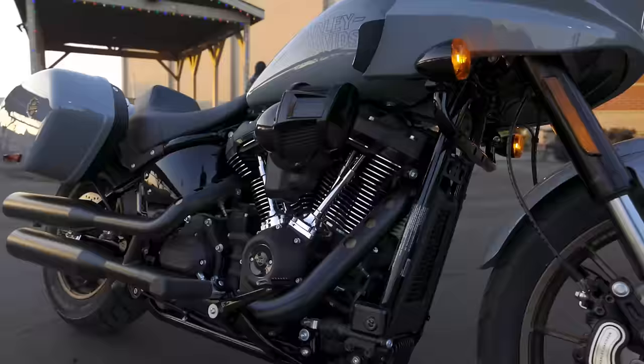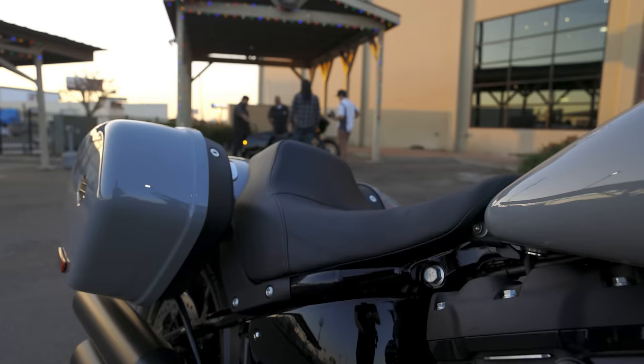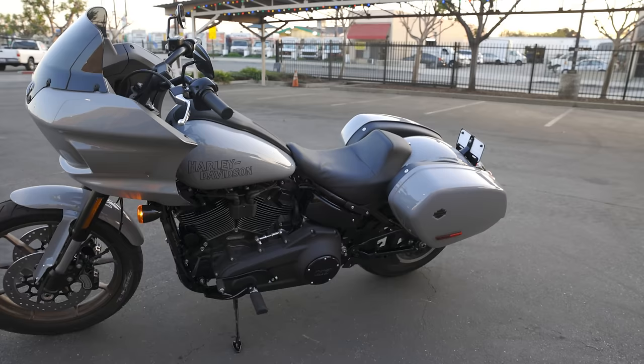The 117 cubic inch Milwaukee 8 is going to put out 125 foot-pounds of torque and about 95 horsepower. It comes with a solo seat, so you have no passenger accommodations, no passenger foot pegs. The seat has a little bit of a step up in the back, so you do have some of that lower lumbar support, which is nice on a bike like this. It's a little bit more performance driven.